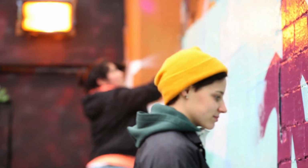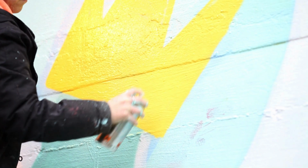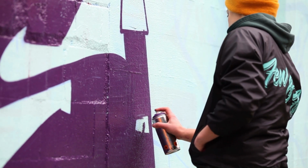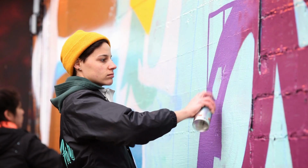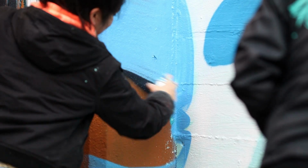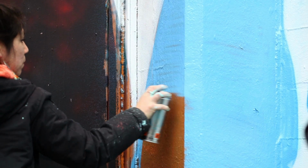Hey, this is Hops. I've been painting in Seattle for about 7 years, really inspired by New York East Coast traditional style of graffiti. Today I'm painting with the lovely Onesevennine. It's one of my favorite artists to collaborate with, and we have come together to do this Adventure Time mural. I didn't know what Adventure Time was until Onesevennine came to me with this idea, but I'm really excited to know about it now because it is just straight mathematical.